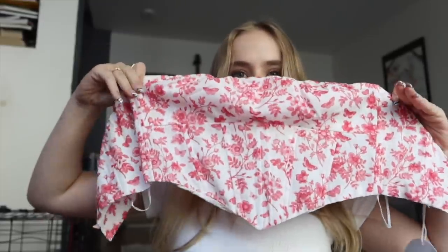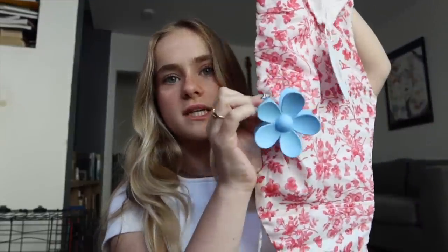But yeah, it goes down kind of in a triangle, like the white top that I showed you last time, the corset. And it has this beautiful floral print, and I also love the color pink, so I was like, yes. Don't these two things together just scream summer? I feel like it does. But yeah, I love this top. It's definitely a statement piece.